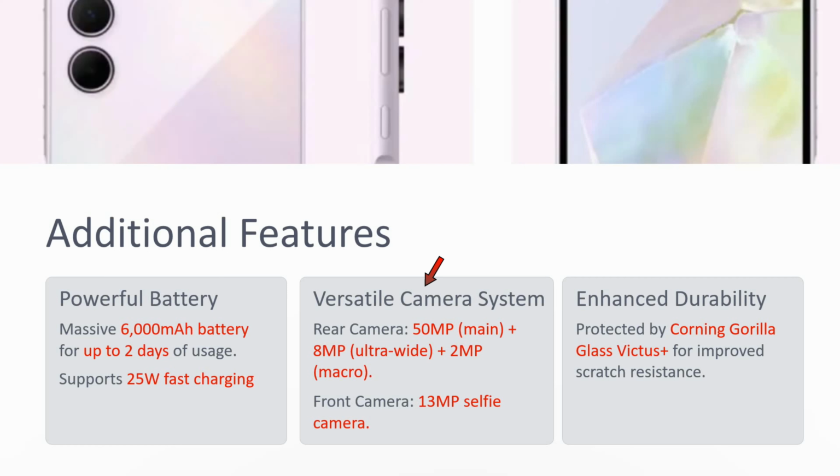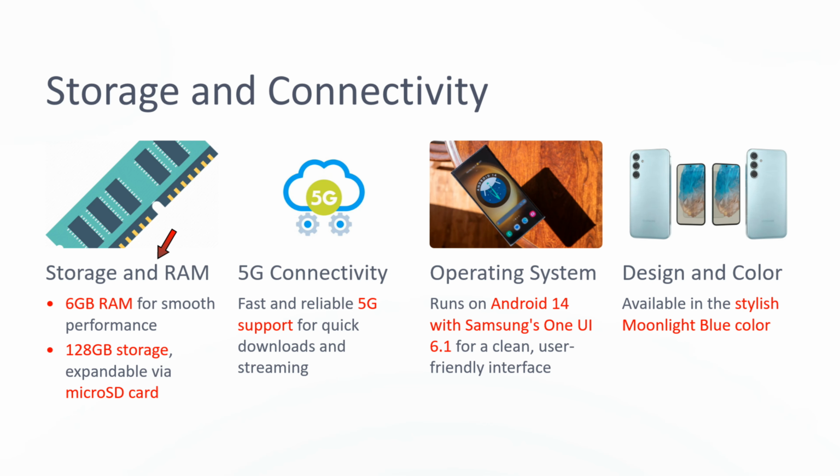Rear camera has 50 MP main, 8 MP ultra wide, and 2 MP macro. Front camera has a 13 MP selfie camera. This smartphone is protected by Corning Gorilla Glass Victus Plus for improved scratch resistance. This smartphone has 6 GB RAM for smooth performance, 128 GB storage, and expandable via micro SD card.